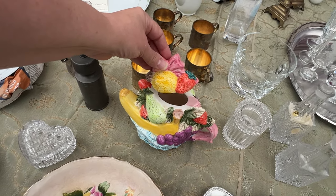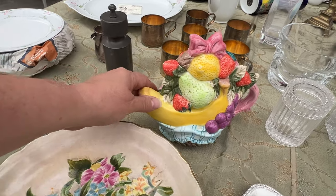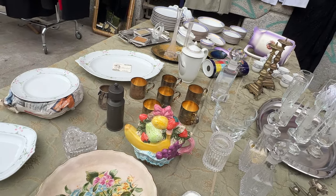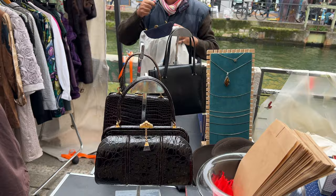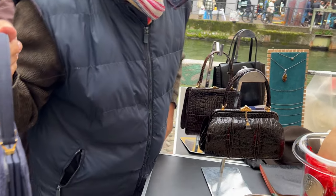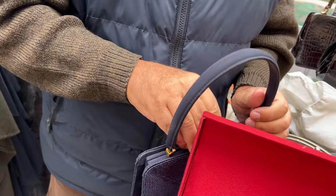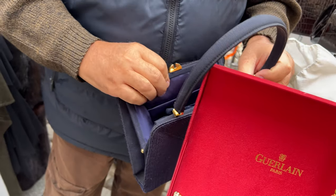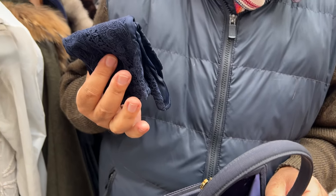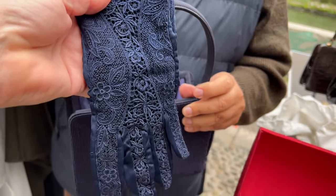Oh, it's a teapot. It's a teapot. That's funny. 100, 100, 100. Oh, soutache. For evening. I have a bag with this kind of work. I love this. It's incredible. Inside, it's all fabric. And the matching gloves. Are you kidding? That's incredible. From the 30s. Wow.